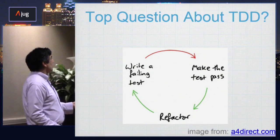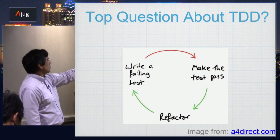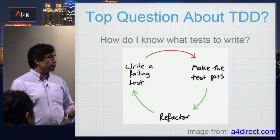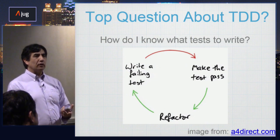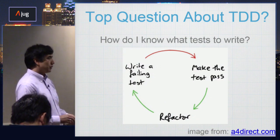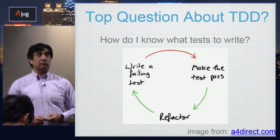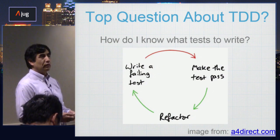So something like this, part of what makes it hard is, how do you know where to start, right? How do I know what test to write? Well, it's a good question. And when I first was learning about this, I thought, okay, so how do you know what test to write? The answer that I was given was one I didn't really appreciate much. They said, well, if you don't know what test to write, you don't know what code to write. You don't understand your project well enough. I was not happy hearing that, but it turns out that's pretty much true, right?